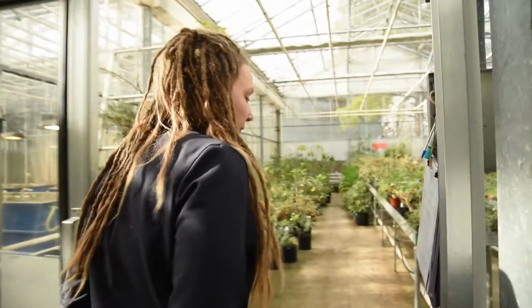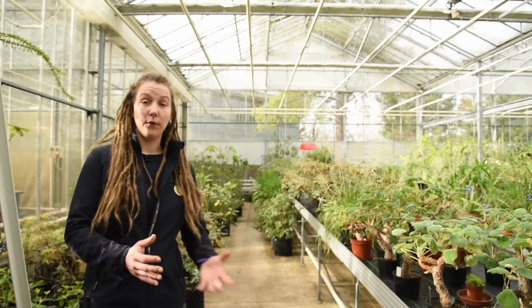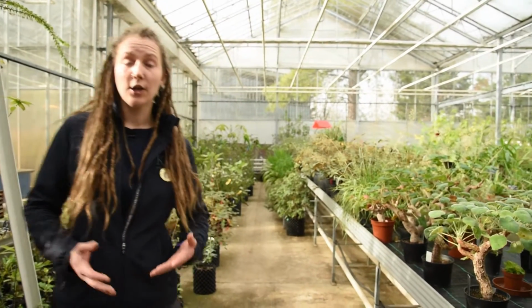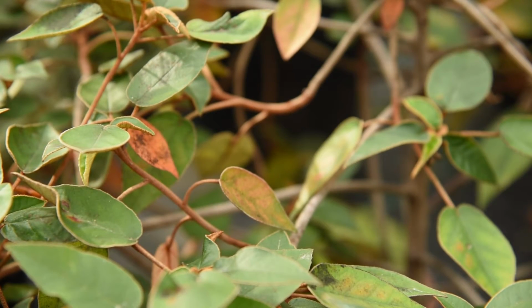A particular interest for us, because the purpose of this tropical nursery is to supply material for scientific research, for conservation, as well as for plant material for the display houses in order to educate the public. So conservation is something that is a really big theme here in the nursery. And so the first plant that I wanted to show you is Trochetiopsis ebenus.